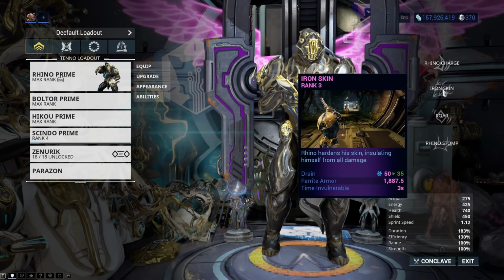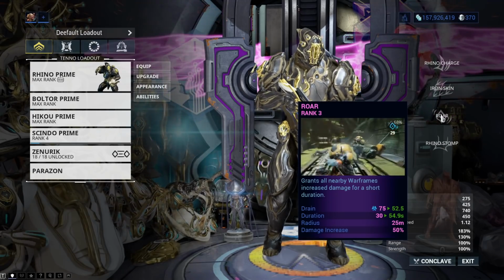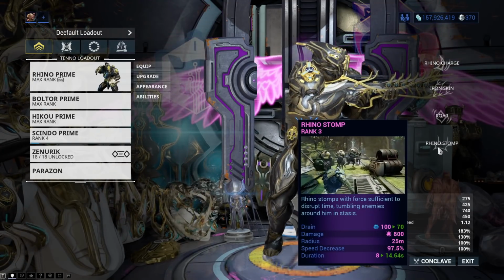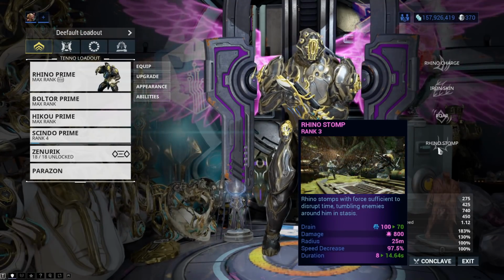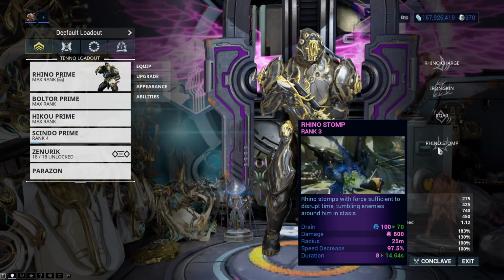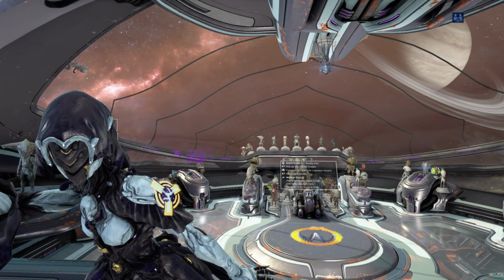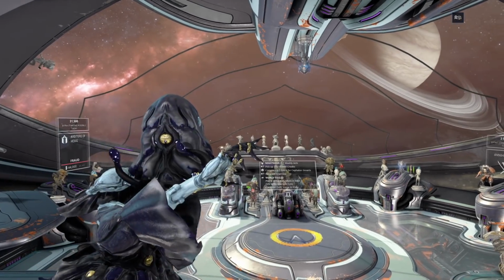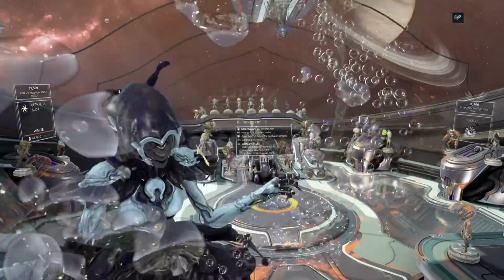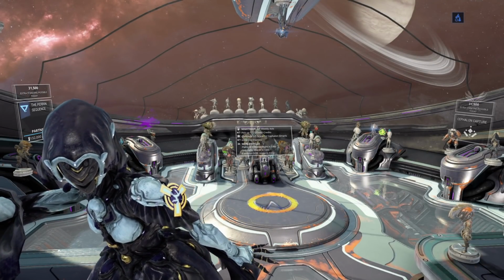Not to forget, yes, Iron Skin is great, Rhino Charge works really well, Roar is great for Rhino Prime buffing allies. It is one of his more useful abilities, and Rhino Stomp is, well, Hildryn kind of ripped him off with her ability, because she can make enemies levitate. Rhino did it first, but I'm guessing he didn't do it better, because you always see Hildryns flying around making enemies levitate. You don't see Rhino using Stomp that much. He tends to use Roar more than anything else. They are both good frames, they have brought good weapons.